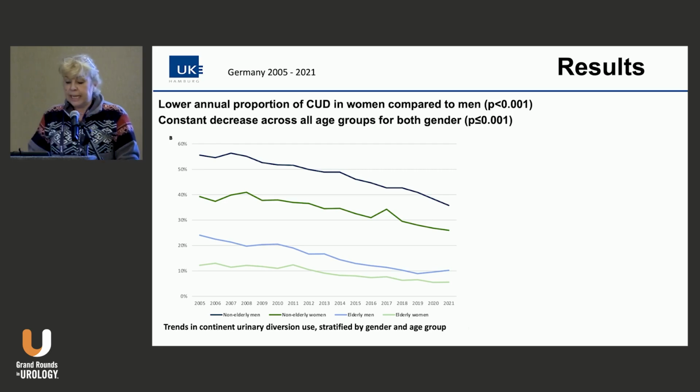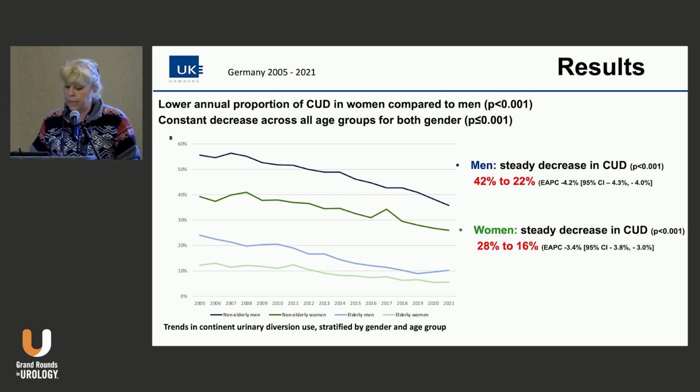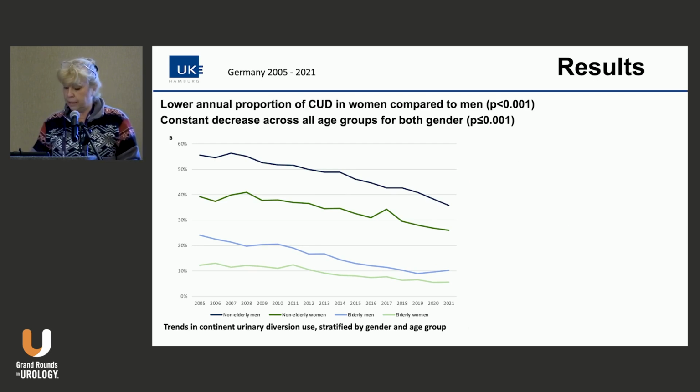So what we could see is there is a constant decrease across all age groups for both genders. So there is no argument that we see more older patients and thus we have more incontinent diversions. For men, the overall decrease was from 42% to 22%, and for the women from 28% to 16%.